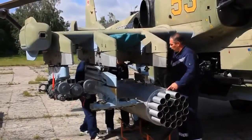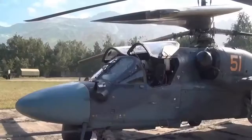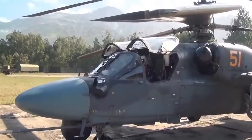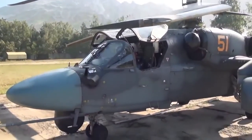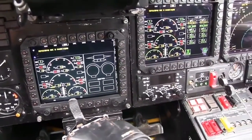An important feature distinguishing the Ka-52 from other attack helicopters is its out-of-hangar operation. It has outdoor storage and service, without any shelters, using only covers and standard blanks.